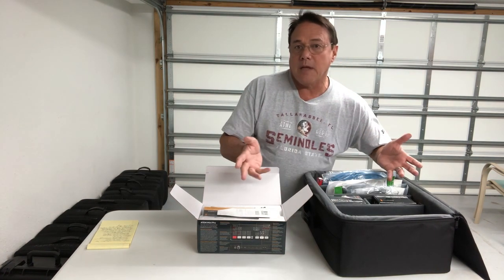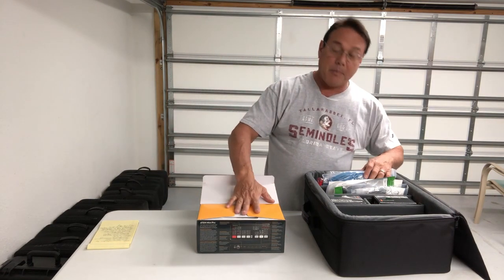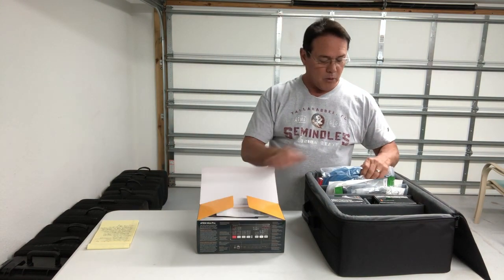to run the SDI cables into the HDMI input there. So it's a lot of that. But anyway, so that's the Blackmagic Design ATEM Mini Pro.